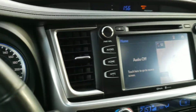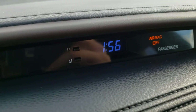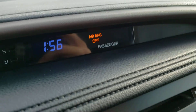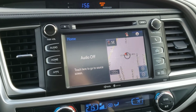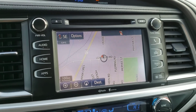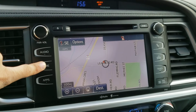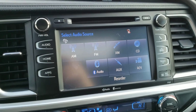Take a look over in the center of the dash there at the very top. You do have the clock. You can set it with those two buttons there. And you've also got the passenger airbag warning. Just below that, we have the embedded touchscreen infotainment system that does include navigation, which is a really nice to have feature on 2015s.